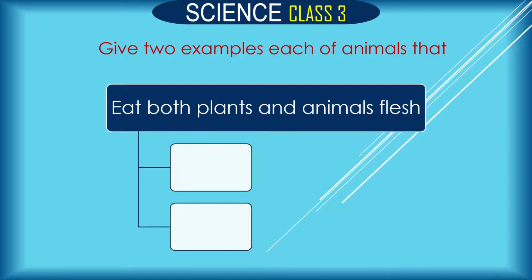Next, eat both plants and animals' flesh. Guess. Crow and bear. Other animals who eat both plants and animal flesh are squirrel, human being, etc.